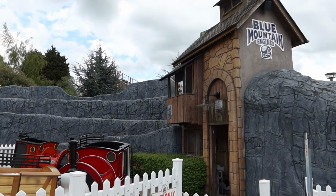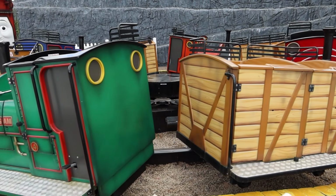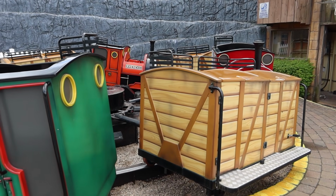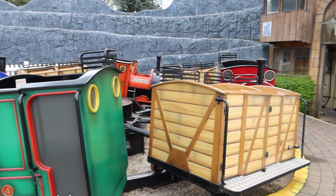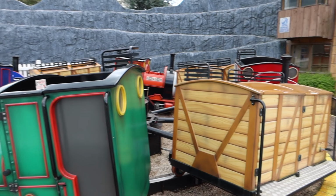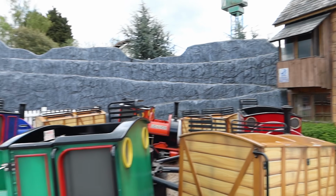So this is round the back of Troublesome Trucks. You can see you've got the engines just all over here, and it literally spins round. Nothing much to this one, very chilled out ride. I've only been on it once, I think, myself, to be honest. Yeah, I've done it once. It just spins round. Nothing too exhilarating, but that's the thing with Thomasland. It has got a nice mix of attractions. And there's the station building, which is really nice.